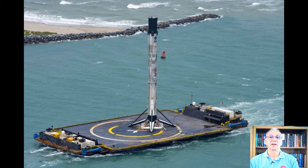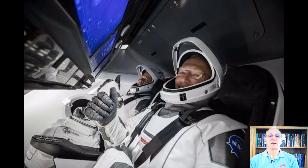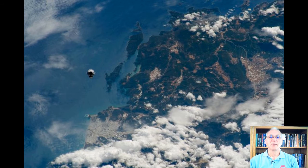Here's a view of Behnken and Hurley during training. They're showing you the inside of the Crew Dragon cockpit, a glass cockpit. Their gloves are specially designed to be able to utilize the touch screens even while maintaining pressurized environment inside their spacesuits. A view from the International Space Station of the Dragon capsule on its way up to dock.